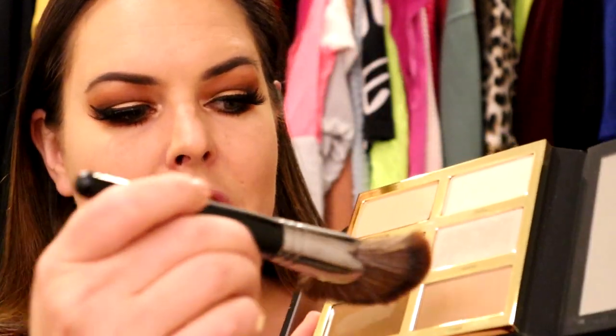Now I'm getting into the contour. So basically what I'm going to do is Tarte on this side of my face and Morphe on this side of my face. And I really hope that it's equal and that they look similar because I do not want to have to do my makeup again. I've zoomed in a little bit. I'm going to be using the Morphe palette, going into Sculpt first on the Tarte side. I've washed all my makeup brushes, so everything should be good.